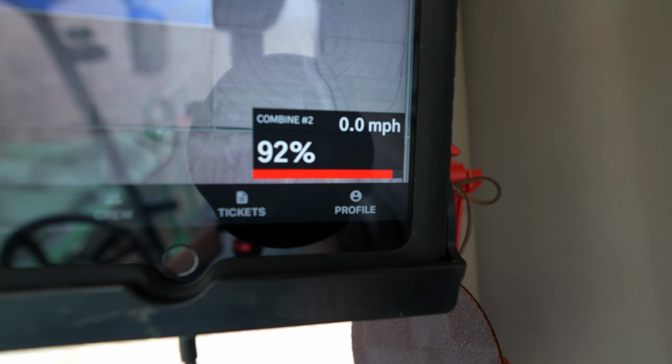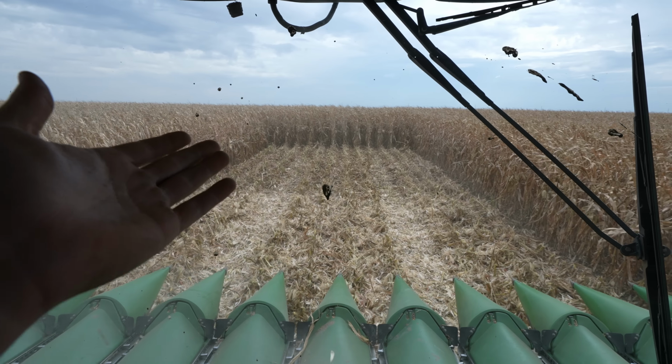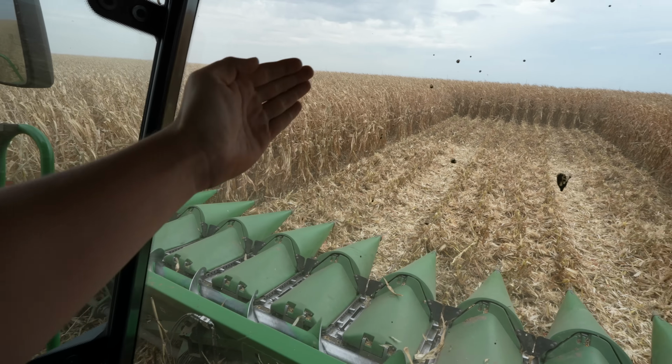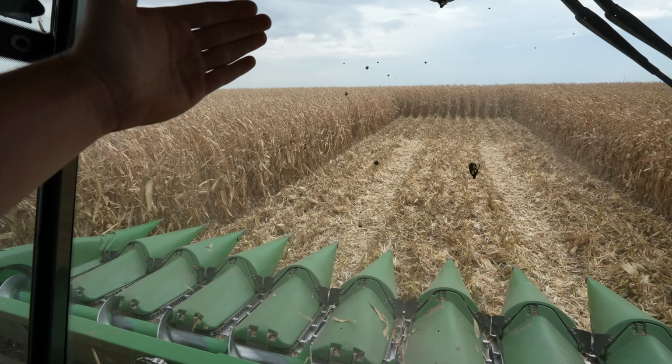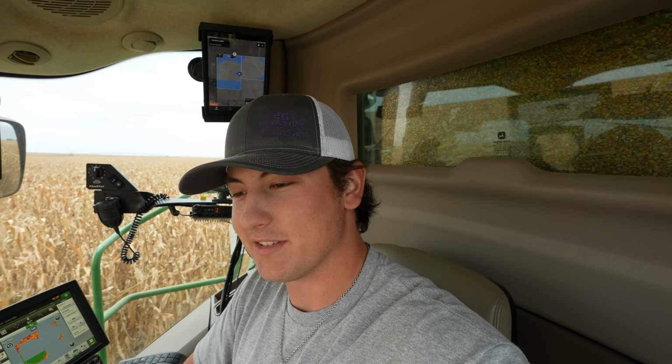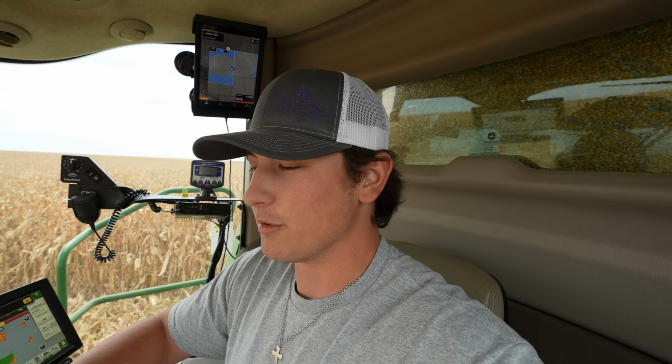Well, I am at 92% full. So that's where I was cutting. I'm going to back up enough where I can cut this way, where the grain cart can come park beside me, and then I'll dump off into him. The reason why I stop at 92 or 90, somewhere in there, well, if I'm 100% full, I have no more capacity to get over and cut a spot for the grain cart. So you kind of have to leave yourself enough room.